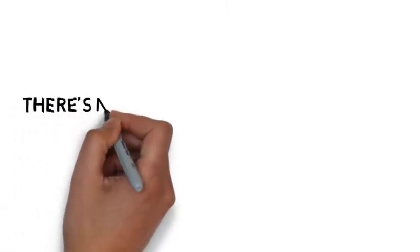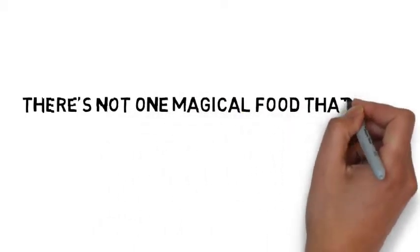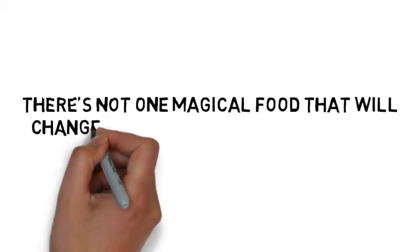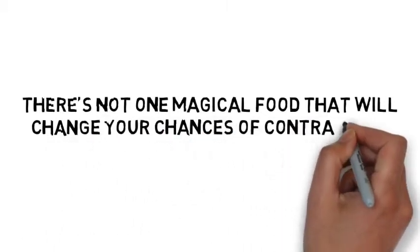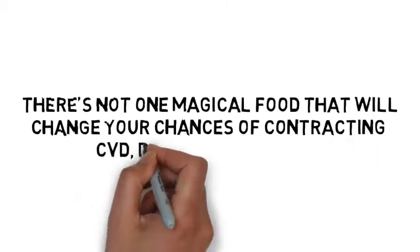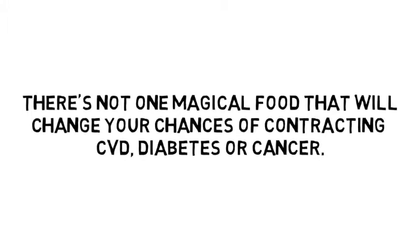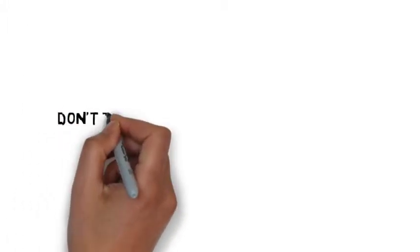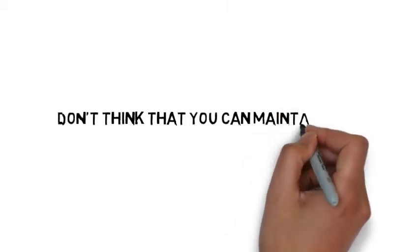Before I go through the list, it's really important that you understand there's not one magical food that will change your chances of developing cardiovascular disease, diabetes, or cancer. The more research that is performed on these topics indicates that it is the overall dietary pattern that is most essential. It's not just about what you take out of your diet, it's also what you add into your diet.